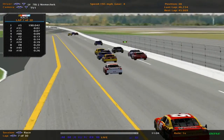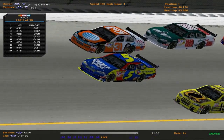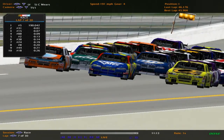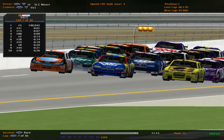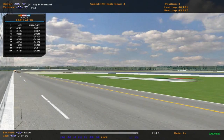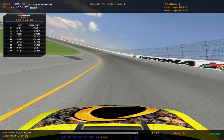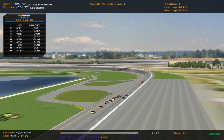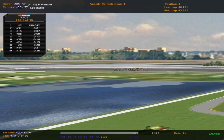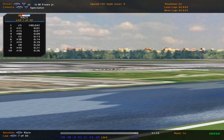All right now, just riding around. This new leader goes to Casey Mears, and here comes the Quaker State Chevrolet of Paul Menard. I think it's a Realtree camouflage on that Menard car. It is. And you can see from this angle how far these other guys are behind the lead pack.